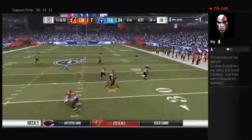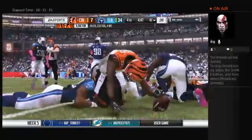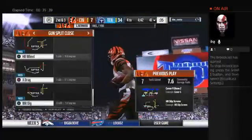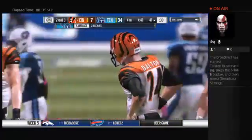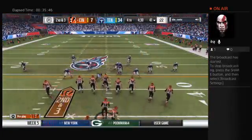First down, throw coming for Dalton. On the screen, Bernard. Come on. 7 yards there. Now you want to, screen play. For a second there, I thought that might break big. Screen pass. Looked like it was coming together. Looked like there was an opening. Still, ended up with a solid game.